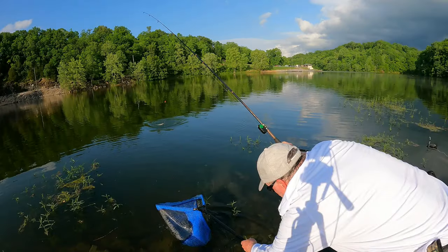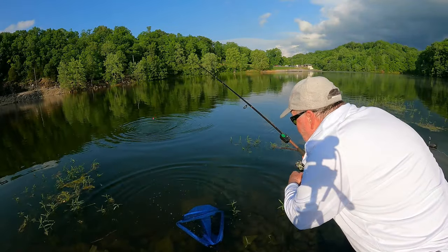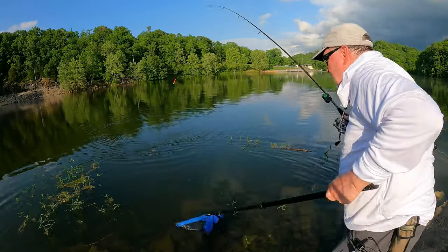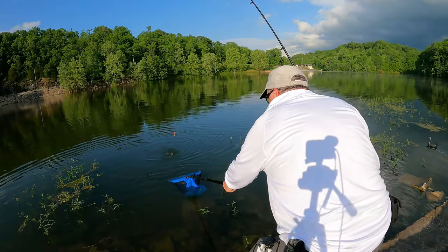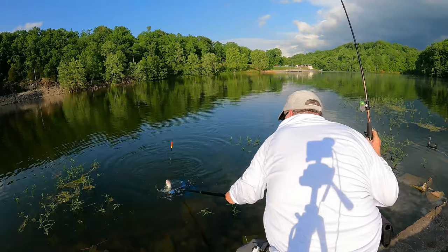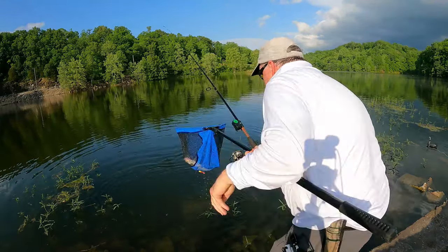In this video, you will see the importance of having a bank fishing net. This net has an adjustable handle from 33 inches to 98 inches. And it's important to have one because when these catfish get close to the bank and their tail can hit the bottom of the lake, all kinds of erratic behavior starts happening.